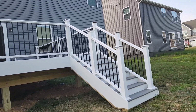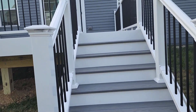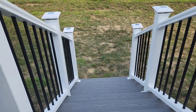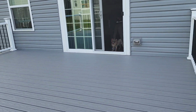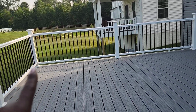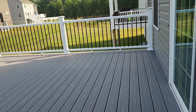And on the steps, the caps are the solar caps that are up there, so it'll light up at night. That's the steps. There's a wasp up here. It just left. This is it. See little Rocky? Here are the caps. The steps. So it's 18 going this way and 16 going that way. Little Rocky at the door. So this is how it looks right here.